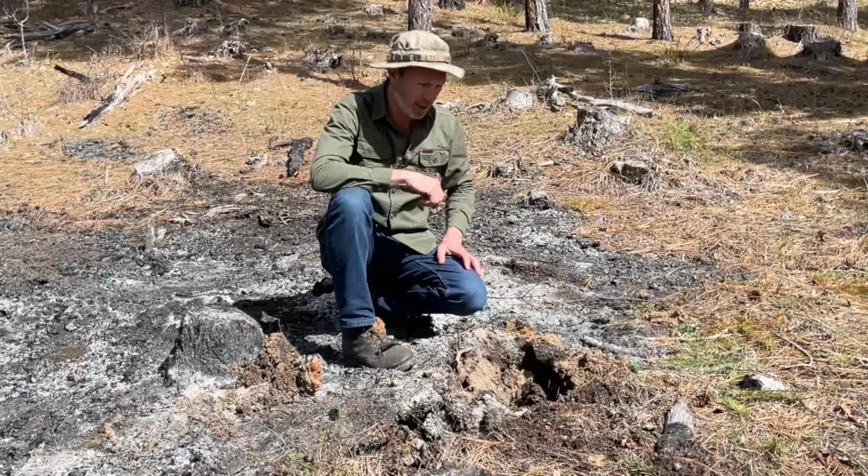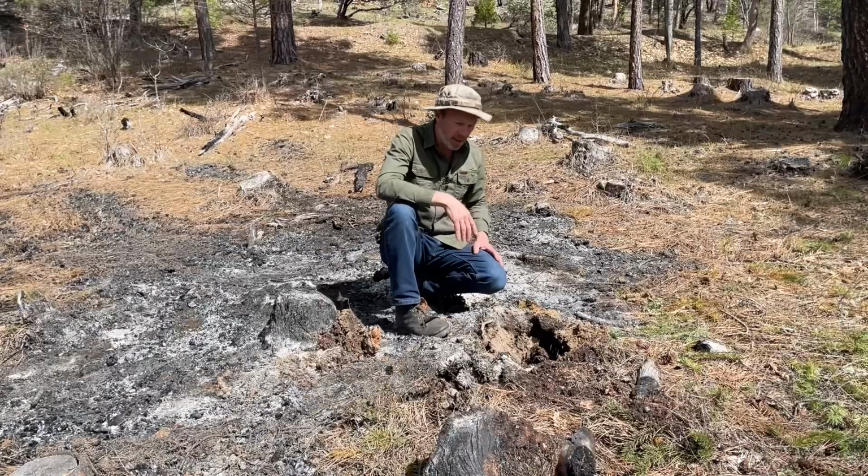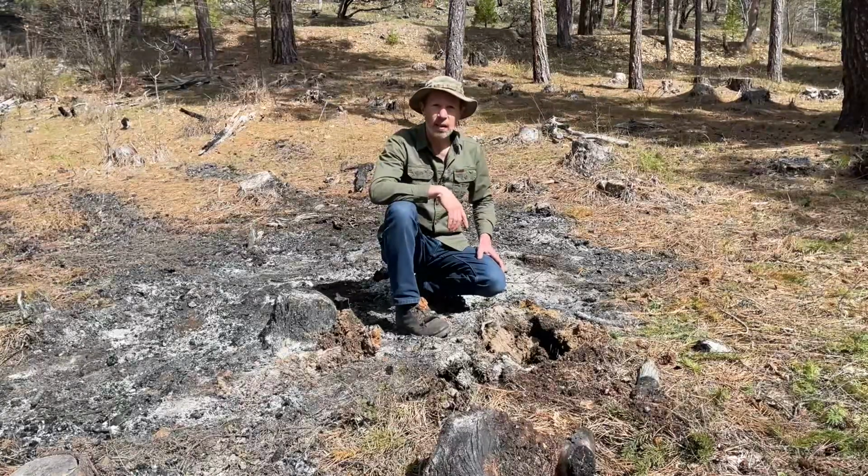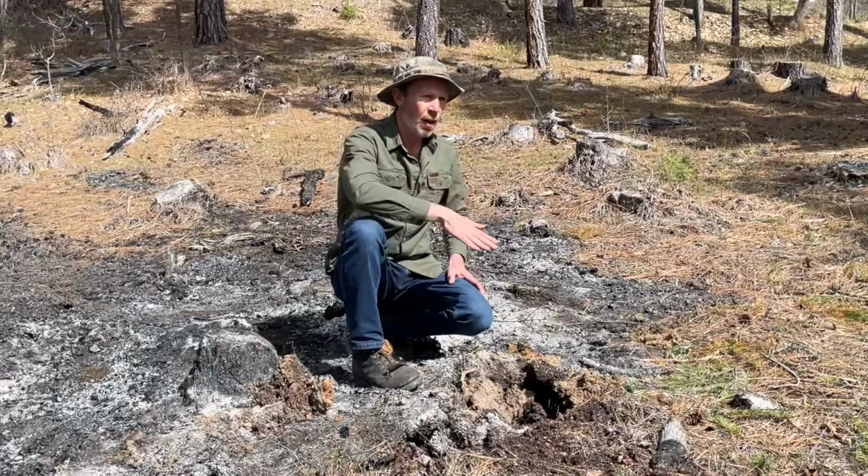This is what they call a sleeper fire. When you get a fire that starts going down into the roots, they can burn for days, weeks, months. On really big stumps, they can burn over a year. They just slowly smolder. They can follow a root down, it can pop up somewhere and start a wildfire.